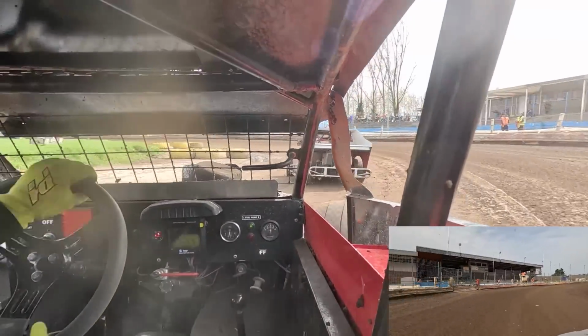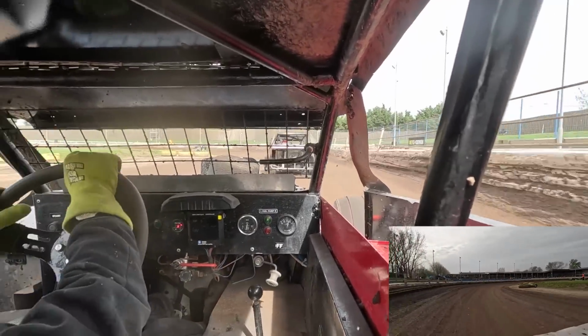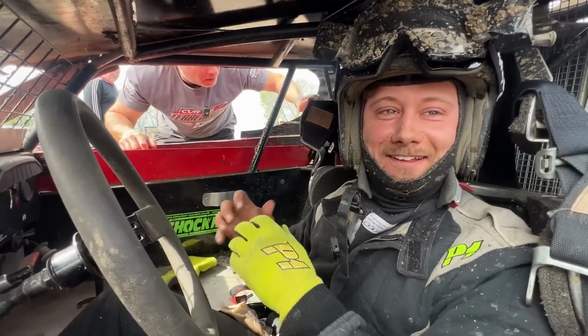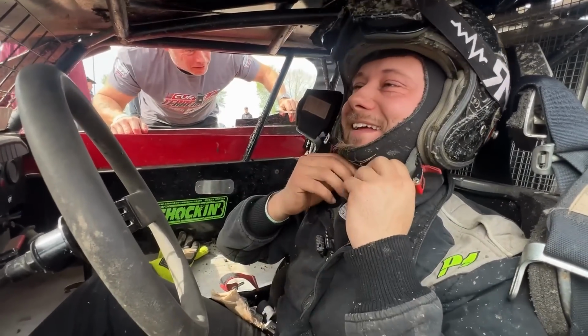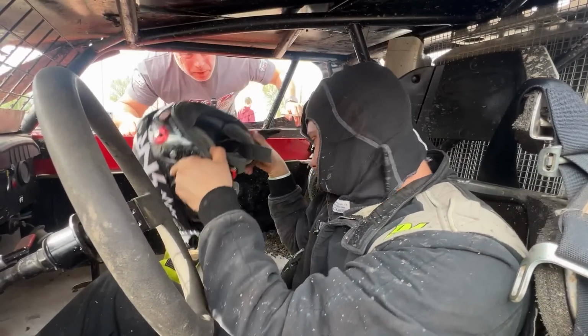Just as this race comes to an end, it's definitely another confidence boost. I really enjoyed that heat. Once the track dried up, I was absolutely loving it. We overtook someone. Not quite the overtake I was going for, but it's a bit loose up the far end, wasn't it?